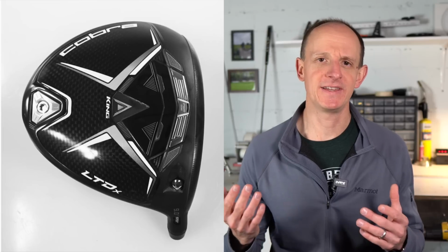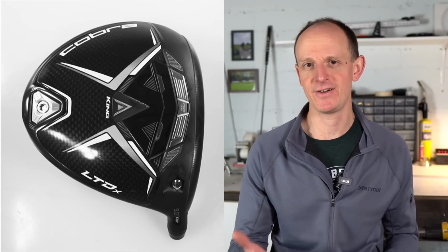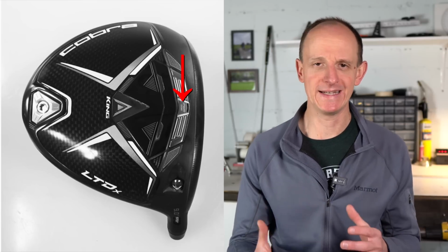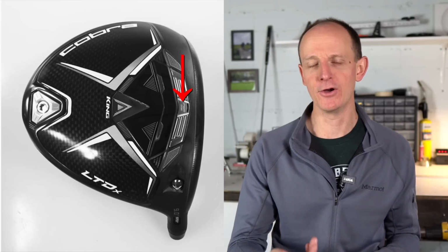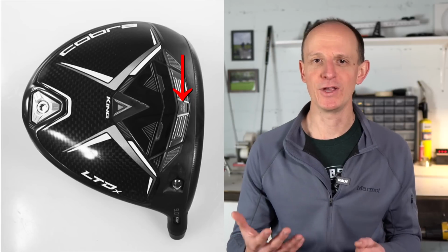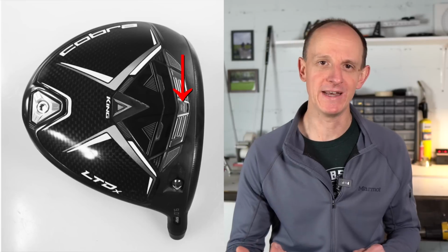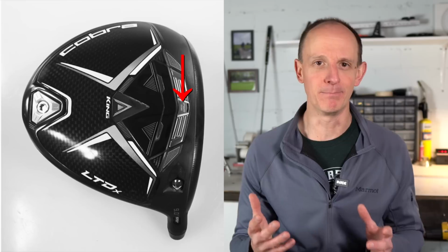Okay, let's look at a few of the design element highlights of this new Cobra driver. The first one, and you can see it on the picture here on the sole, is the Power Core. This is really referring to the weighting technology that they're using, where they're moving weight forward and low in the head. I always think of this idea as what you found in the old TaylorMade SLDR driver or the TaylorMade M2 driver, where they move the weight really far forward, and what they found is that gave you really good ball speed numbers.